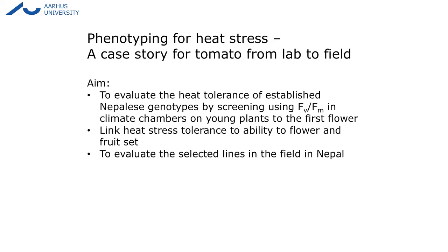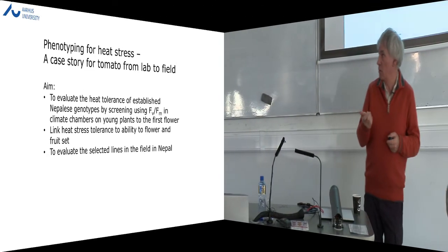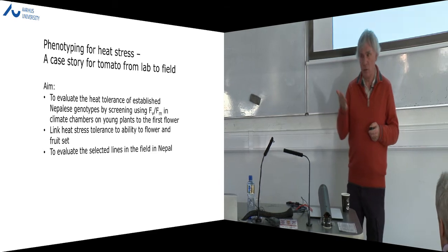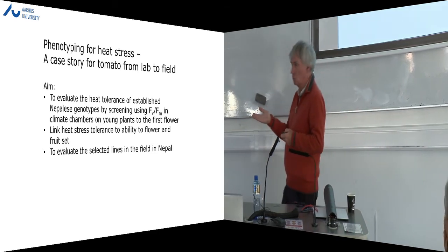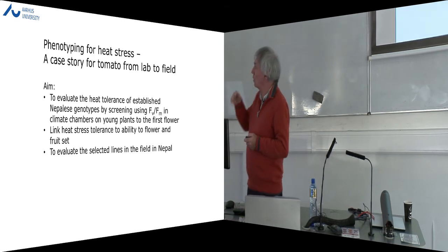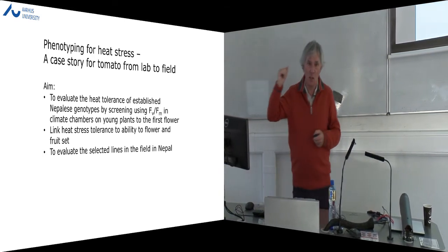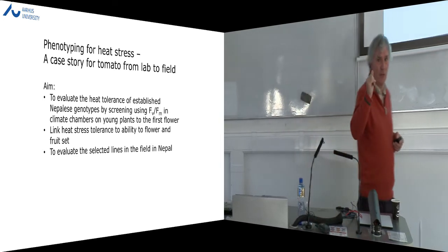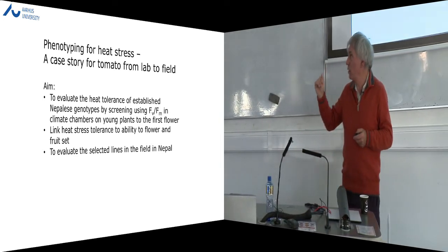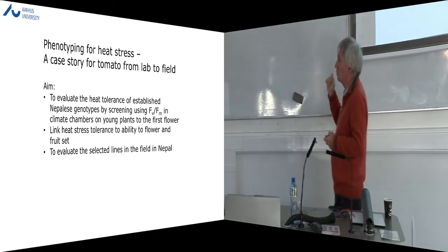And then we wanted to screen them using the chlorophyll fluorescence technique called Fv/Fm, which is the rough and dirty way. You put on a leaf clip, measure after 25, 30 minutes, and you get an impression of the efficiency of PS2. So we wanted to look into heat stress and also do it up to the first flower, because we know that in many varieties, if you apply heat stress on the flowers, you normally see a disruption of the pollen, or you see no fertilization going on.